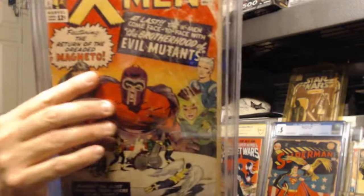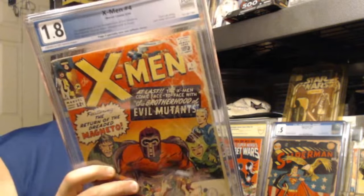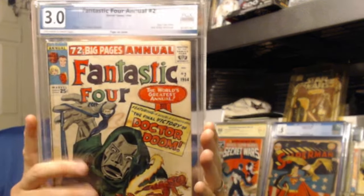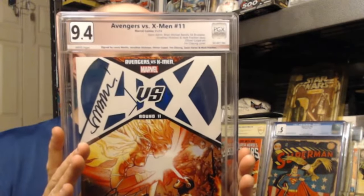And what did I say the pages were? I said off-white. It's cream to off-white. So, again, for $111, I cannot complain. So, X-Men number 4, 1.8. Fantastic Four number 52, also a 1.8. Fantastic Four Annual number 2, 3.0, 0.5 higher than what I predicted. And this was in the range of what I said between a 9.4 and a 9.8. 9.4 Avengers vs. X-Men number 1 with 6 signatures. So, that is my story, and I'm sticking to it.